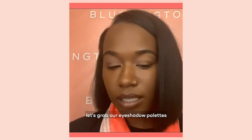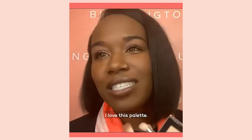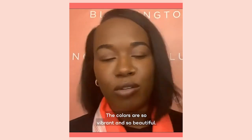So to turn up our look, let's grab our eyeshadow palettes and look at the color choices that we have. I love this palette. The colors are so vibrant and so beautiful.